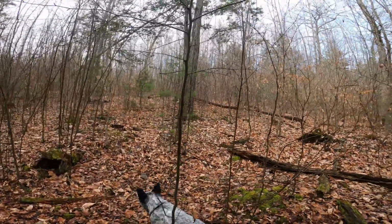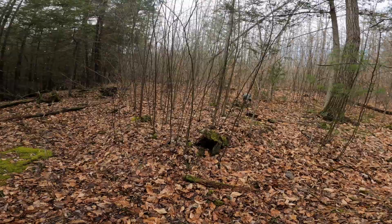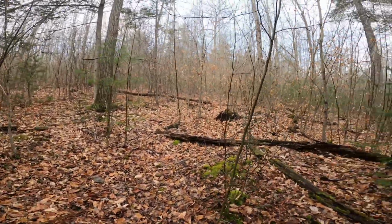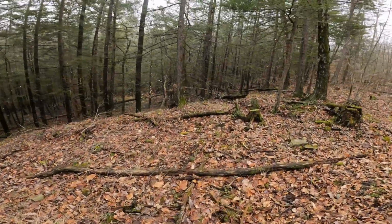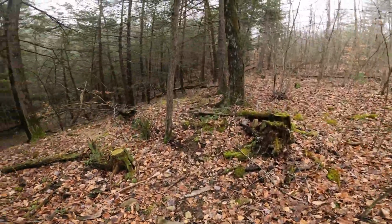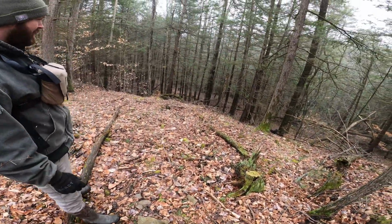You see, there's not a ton of oaks in here. I mean, there's a white oak, there's red oak, but I see a lot of beech in here too, or silver maple. But yeah, I can imagine they're skirting up this bench right here.